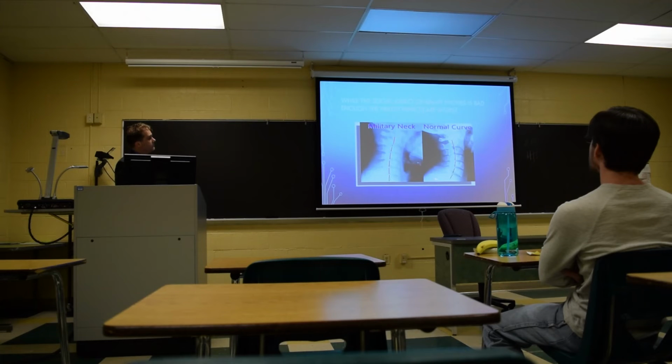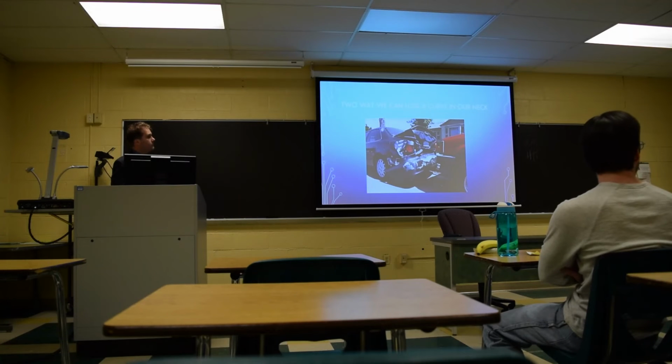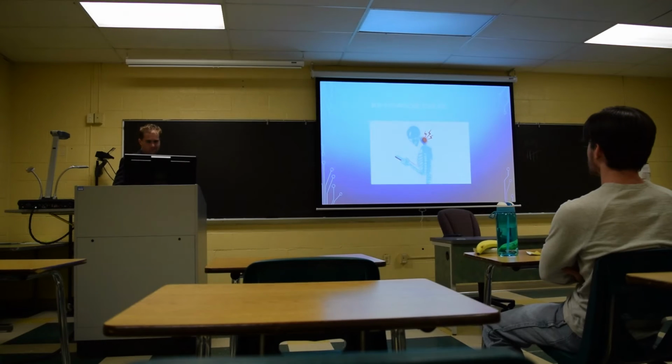So this is a normal curve of our neck on an X-ray, and that's a military neck, or reverse lordosis, we call it. Basically, your neck is curved the other way. There are two ways this can happen. One, being in a rear-end collision. They did studies at Yale University on how this can happen. If you're hit even at 8.2 miles an hour, it will cause your neck to go out of whack. But the bigger culprit is this thing right here. As you can see, imagine all the damage it's doing to our bodies.